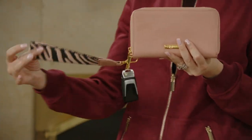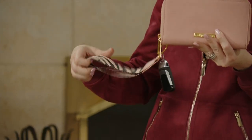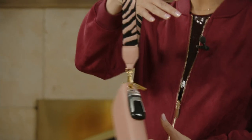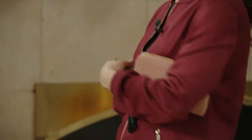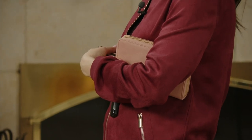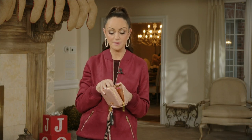And I just want to show you again, this is fully removable. So if I want to go out to dinner, I can keep it on so I can be hands-free, and I just hang it like that. Or I can just take it off and throw it right under my arm, and it is my bag for the evening and that can be my clutch. It holds everything you need to go out. I'm one of those that takes a Mary Poppins bag with everything in it, but then I grab my wallet at all times. I take my phone, I take everything I need money-wise. I throw a lipstick in here.